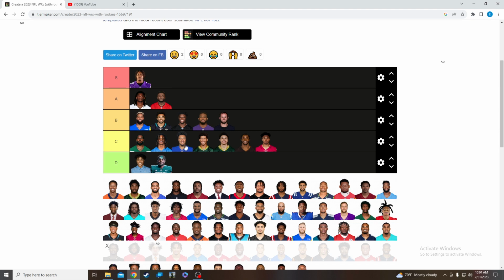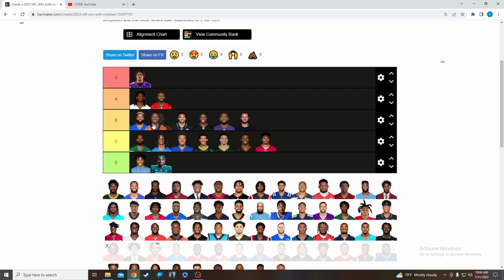Is Isaiah Hodgins a guy that's going to elevate your team? No, probably not, but these guys have got to stay healthy, too, so we'll see if he can expand upon the solid season he had last year. Courtland Sutton. So Courtland Sutton's pretty good. He's going to go in B tier for me.